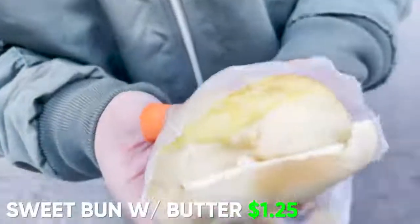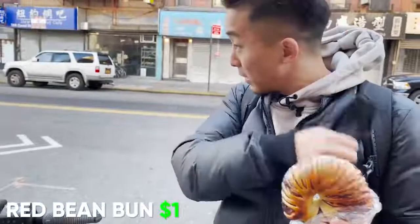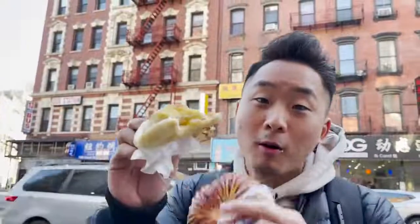Andrew, this was special request by you. She heated it up, slice of butter. I wanted to try this red bean bun because it looks crazy. It's like the shape of a bagel. It's all right, I mean, it's more for looks. But you get the bolo yao, butter and bolo bao.